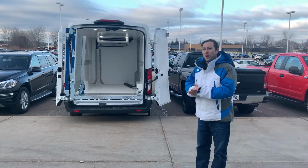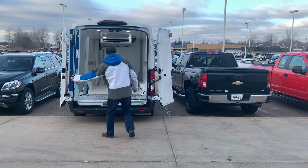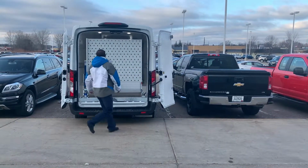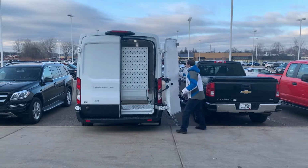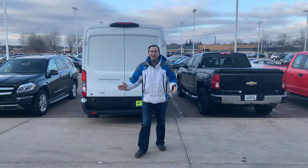Let me stow this ramp again. I'll show you how easy it is to put away. Just like that, we're ready to go and make some deliveries.